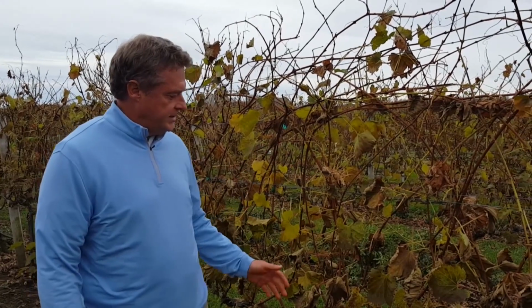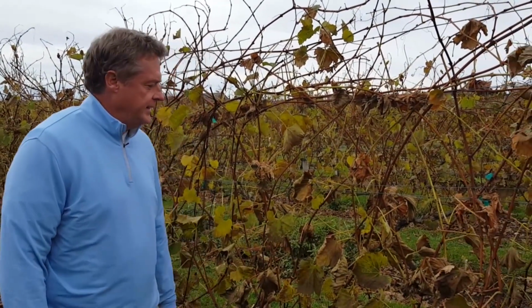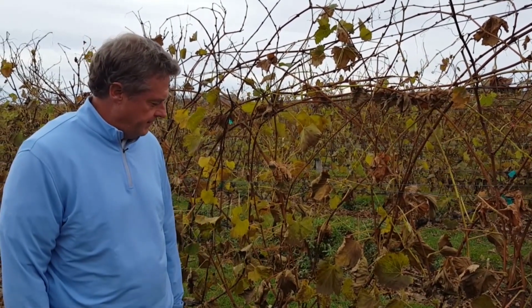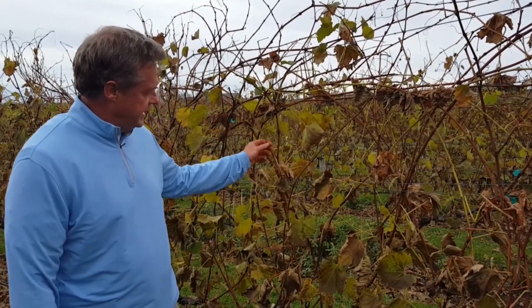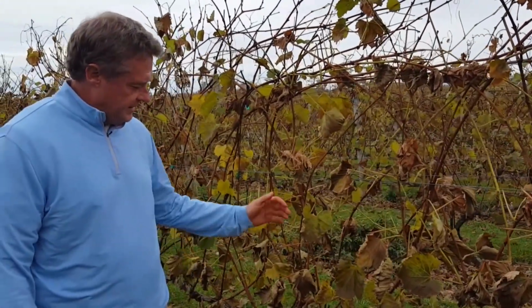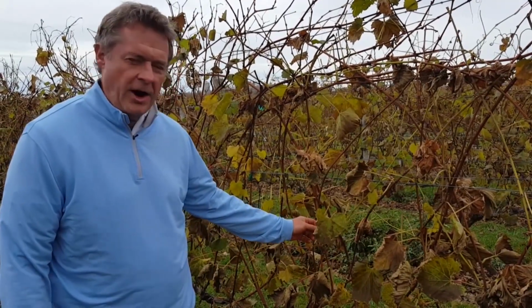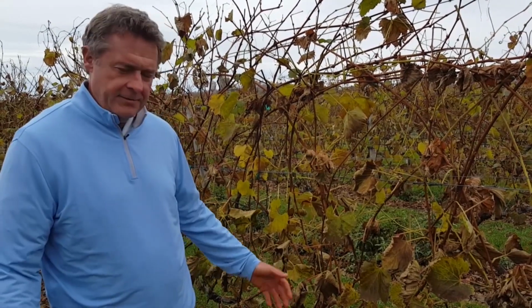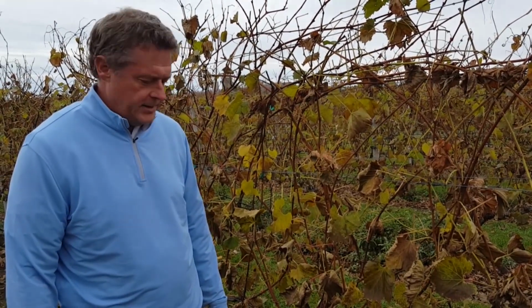All right, so now we're here among the Frontenac, and as the frost takes its toll on the vineyard after the harvest, the leaves begin to fall, just like on the hardwood trees that you see around here at this time of the year. Now what you're left with is the canes, or this year's shoot growth. As the leaves fall off, these shoots will harden and prepare themselves to winter over and get ready for the sub-zero temperatures that may happen out here.